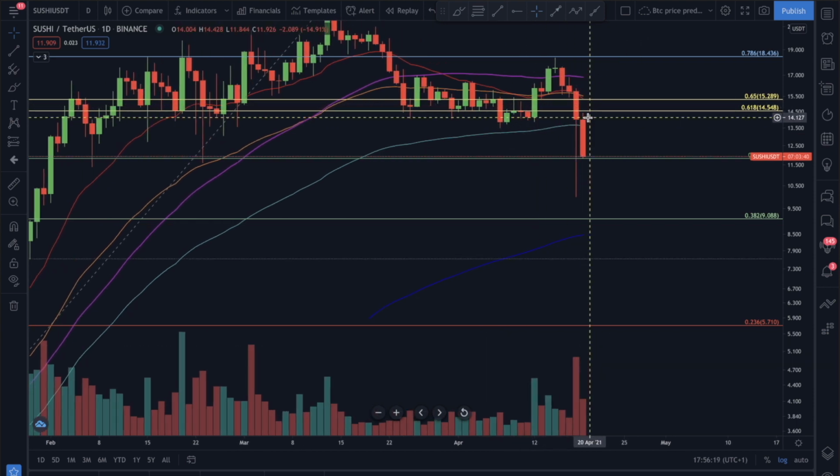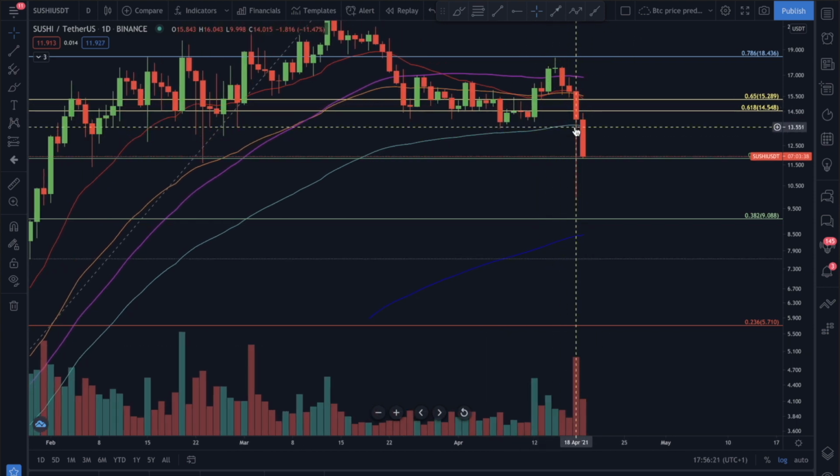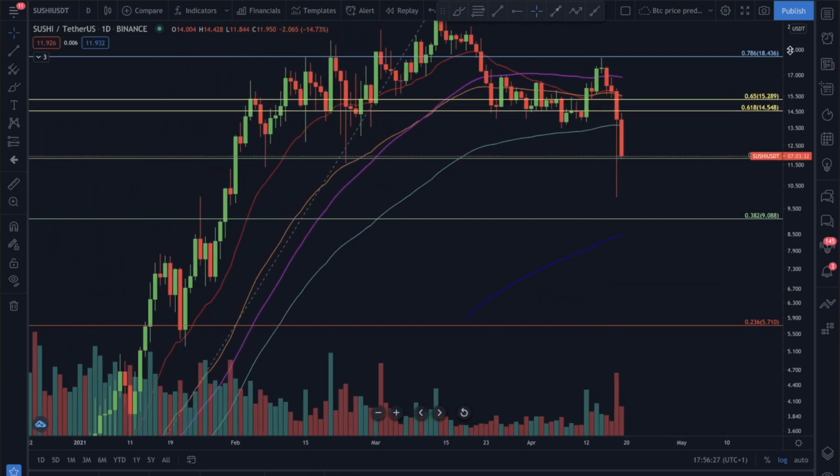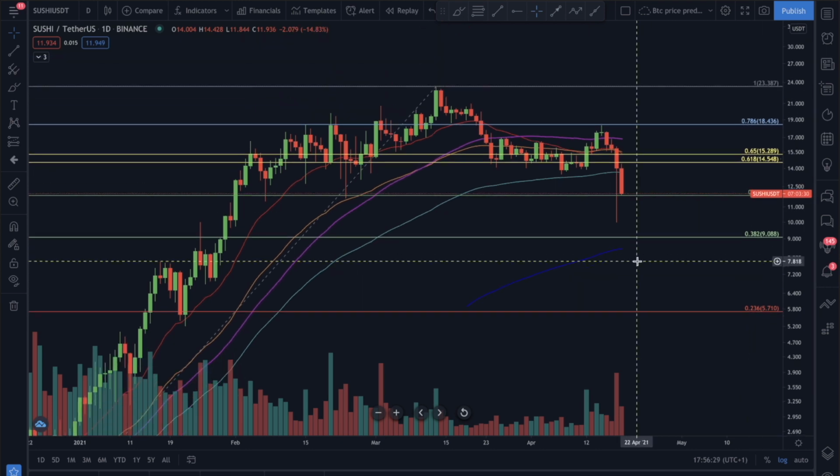So right now, we need to hold support around here and hopefully go back up and get back into this golden pocket ratio and see what happens. But there has been a few funny things happening with Sushi.